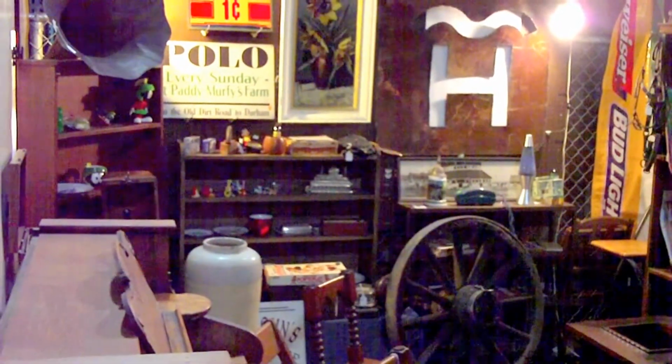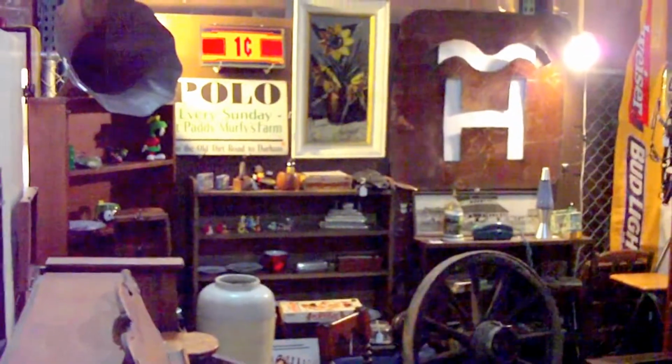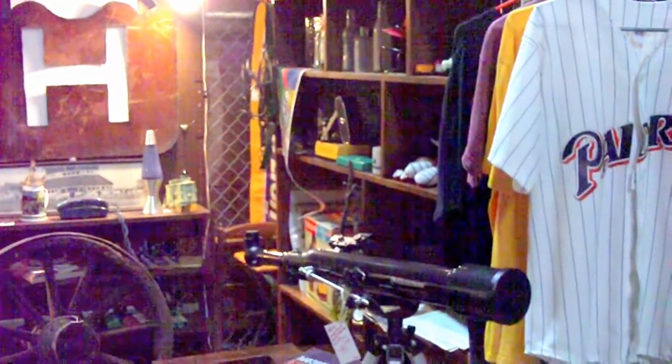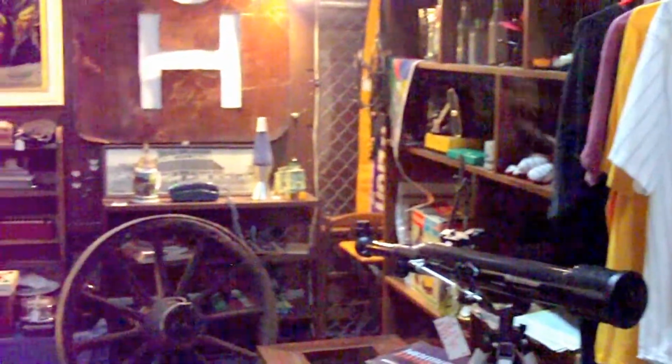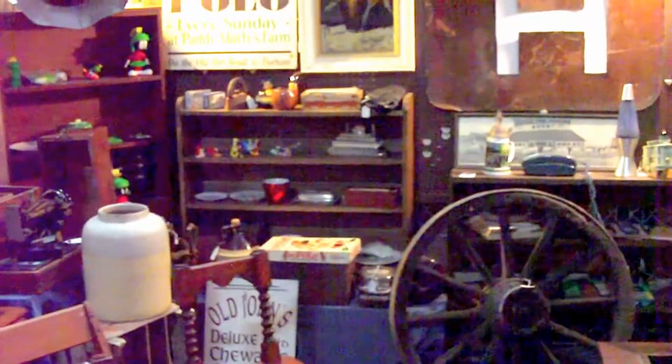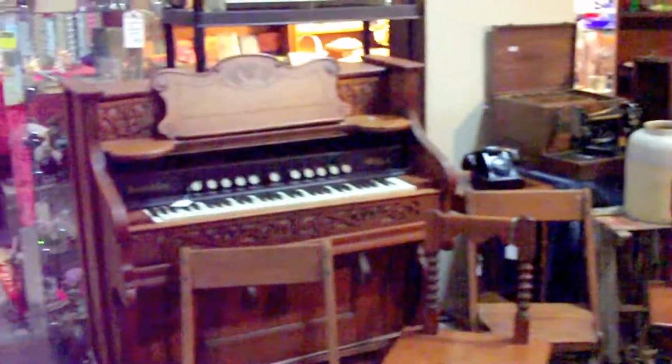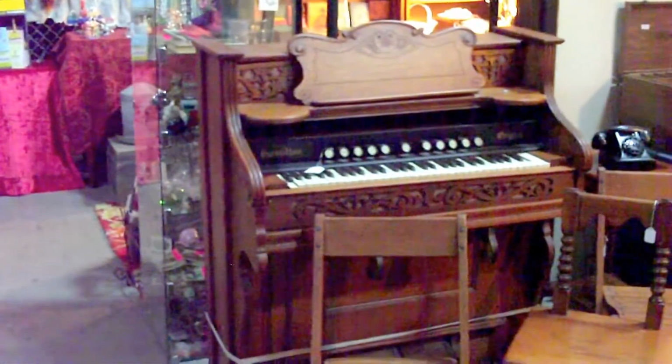I wanted to give you a little tour. I started doing antique booth spaces and shows and things like that prior to getting really heavily into eBay. I've got 3 spots right now that I manage, and this is one that's a little different. This is my 10 by 10 space.